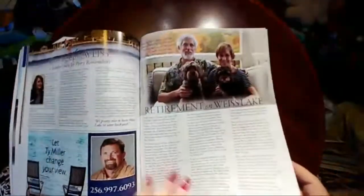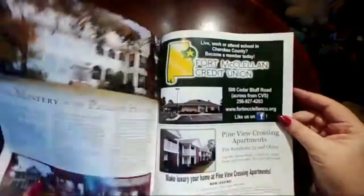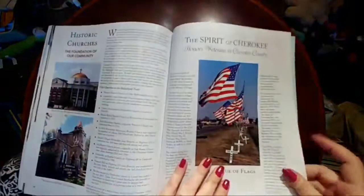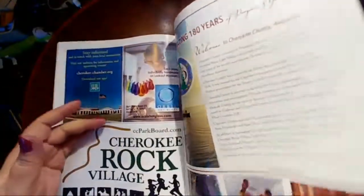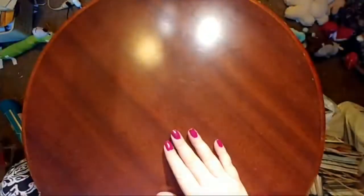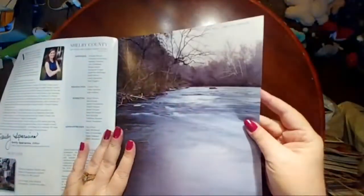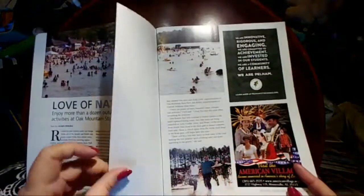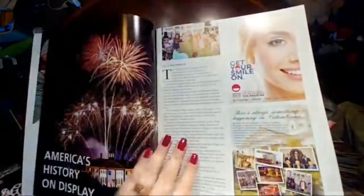Weiss Lake, that's north of me. Those are pretty dogs. Try to get the glare off of that page for y'all. Those are pretty. More flag. I like the flags. Old buildings. And the back page. Shelby County's north of me. Oh, that's pretty. It's the Tennessee River. Something's in here with some good cardstock on it. Oh, that's a pretty falcon. Fireworks.